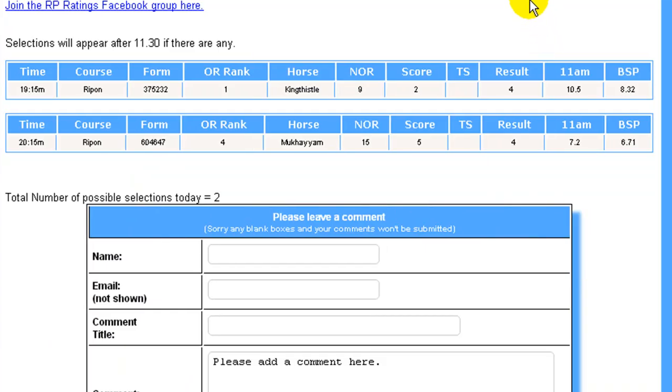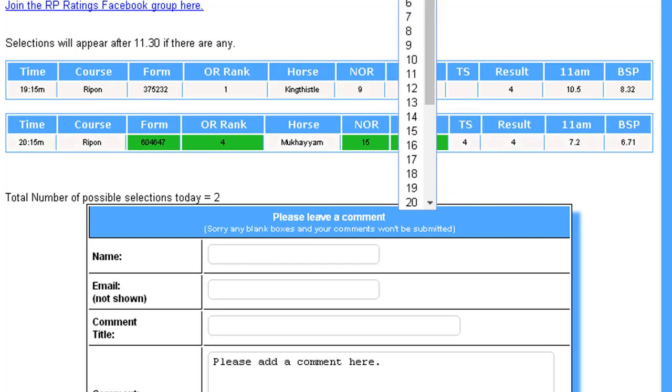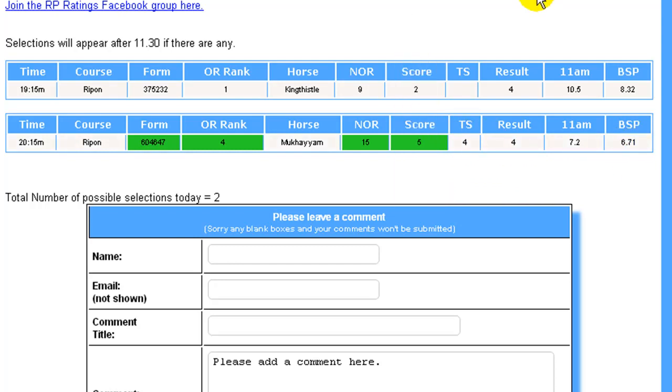Okay, so we've only got 2, which always makes it more difficult, but we know by the results we didn't lose, but let's go through the process anyway. So 7th, and then we've got a 4th, so that's the highest rank, 15th, and a score of 5, and tops, that's TS of 4, so that's the one we would have been on. Easy one that day. Okay, go to the next day.